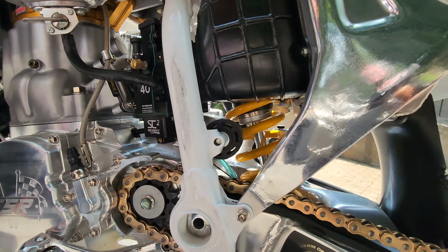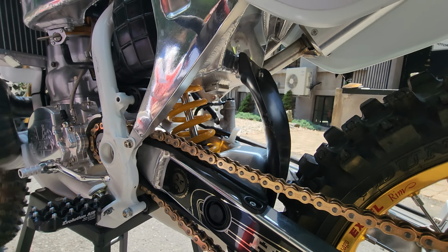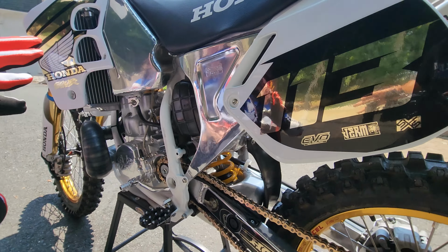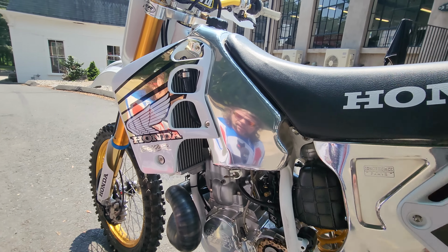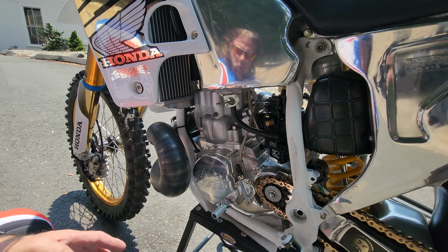style Bormi. This is like a handmade in Italy Bormi full aluminum subframe and airbox. That is absolutely a work of art. It's the nicest subframe I've ever seen on a CR. It has the aluminum matching tank, the aluminum oversized radiators. Back to the engine. The engine was ported by Tom Morgan.